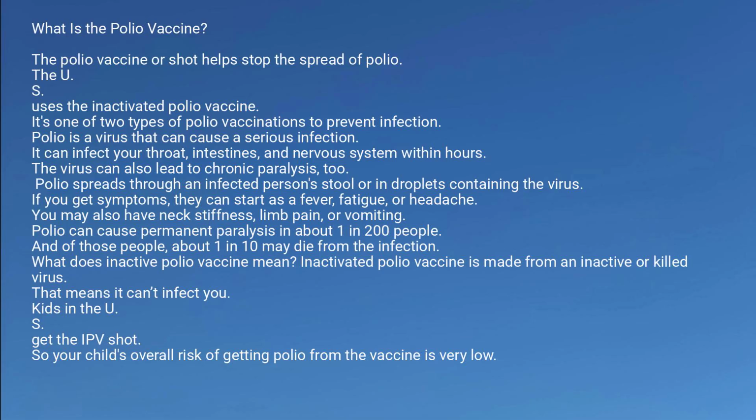What does inactive polio vaccine mean? Inactivated polio vaccine is made from an inactive or killed virus. That means it can't infect you. Kids in the U.S. get the IPV shot, so your child's overall risk of getting polio from the vaccine is very low.